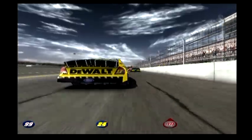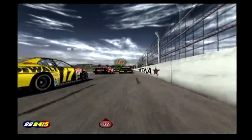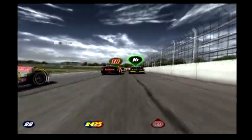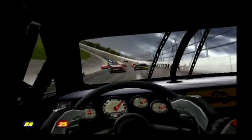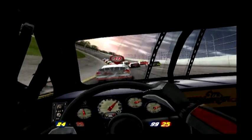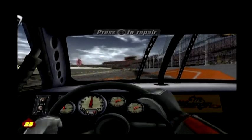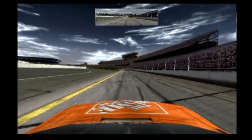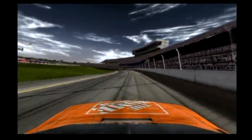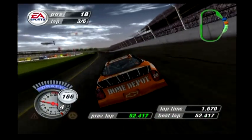Okay, we're clear. Far inside. Number 40 is going to make it hard for you to get around him. Clear. Easy on the bumper, buddy. We don't want him coming back at us. Don't be surprised if he gets into you. Leader's running about 2.5 seconds in front of you.